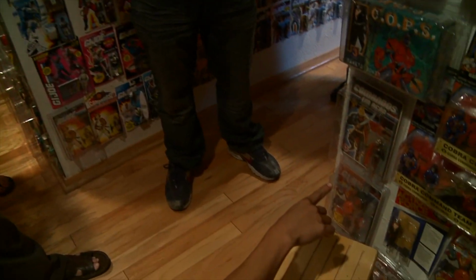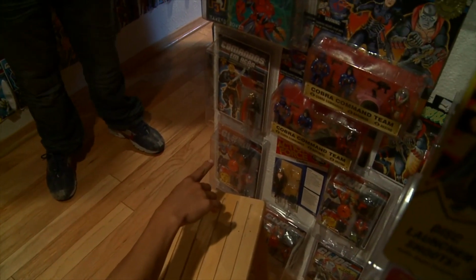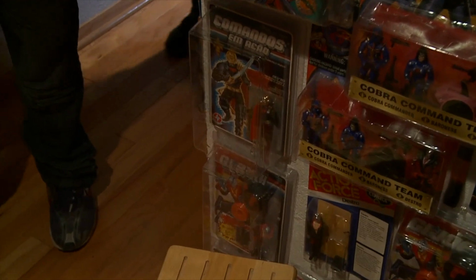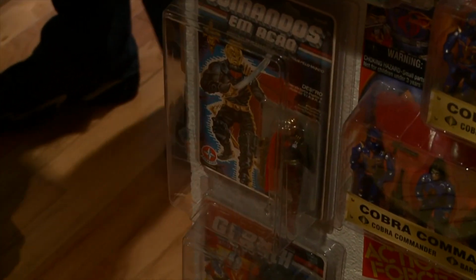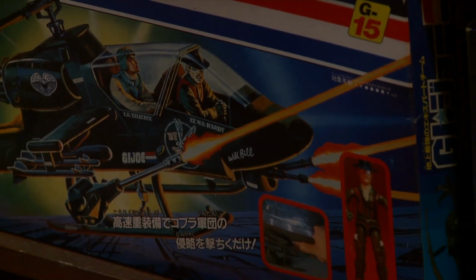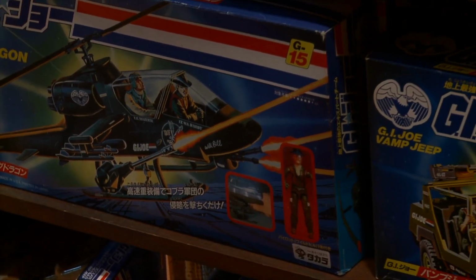I just noticed something really, really cool. What's that? I noticed Destro here, a single carded figure instead of his playset. Yeah, that's really neat. And for instance, that's also true with Zartan up here. See, he's a single figure. Oh, cool. That's from Japan. That's really neat.